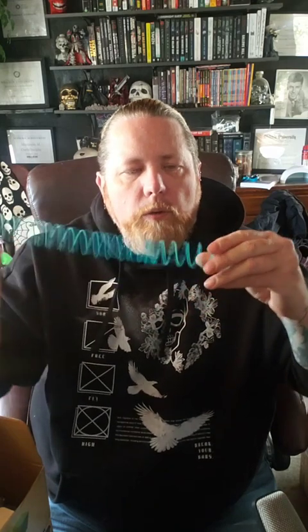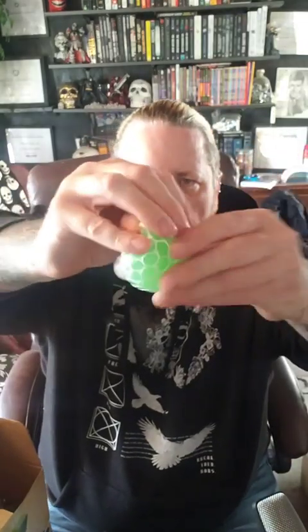We got a slinky. Needs to be broken apart, but there we go. Got a mini slinky. The gel ball, I think it is. Yeah, you just squeeze it. It's got a little net around it. That's cool. I like that.